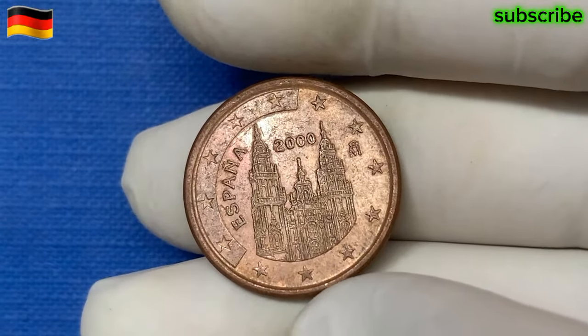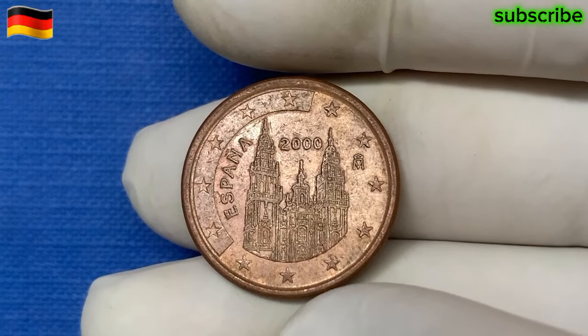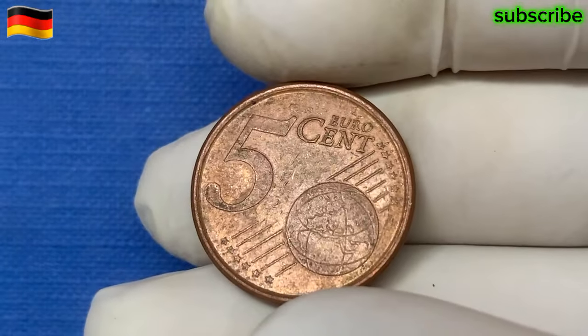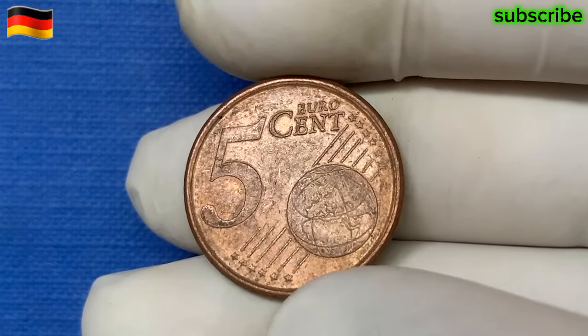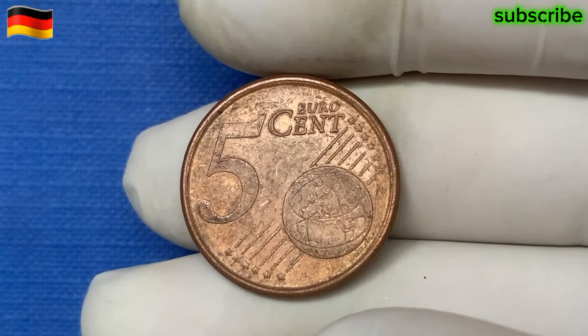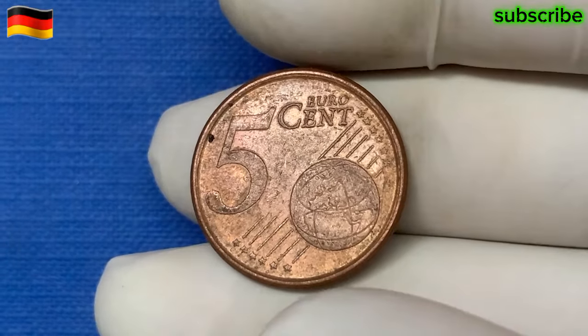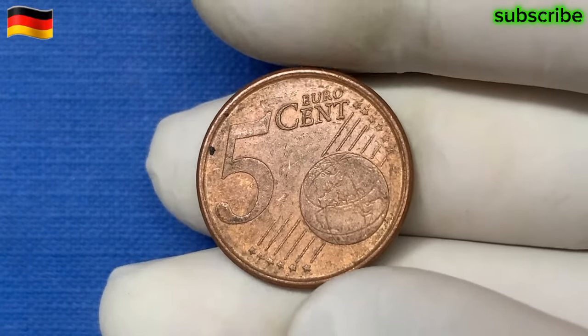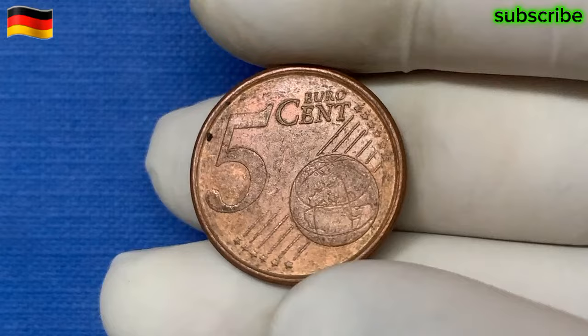While many countries adopted the euro, each added their own unique flair to the coin's design on the national side, making these coins not just currency, but mini cultural ambassadors. Now, the 5-euro-cent coin is fairly common in circulation, but what sets the 2000 issue apart? It all comes down to rarity and condition.